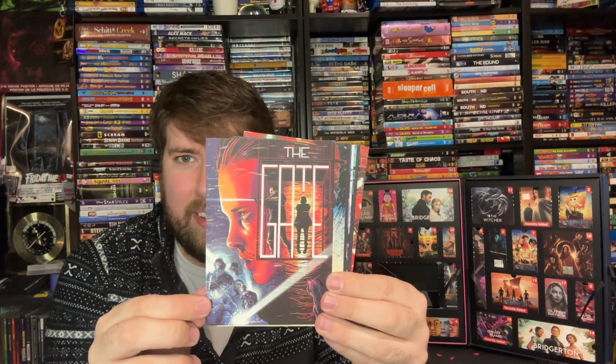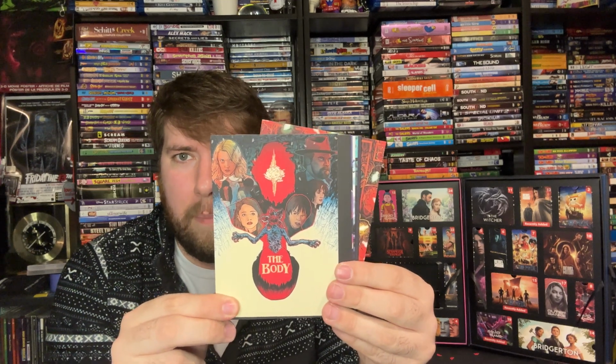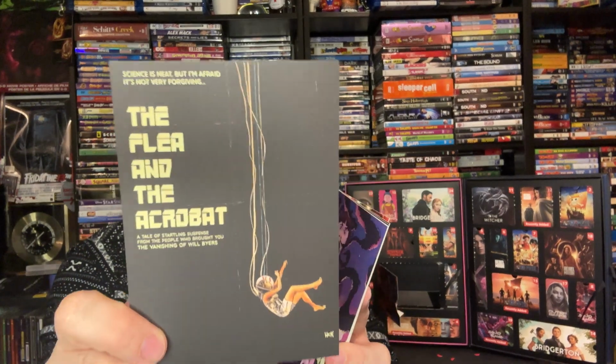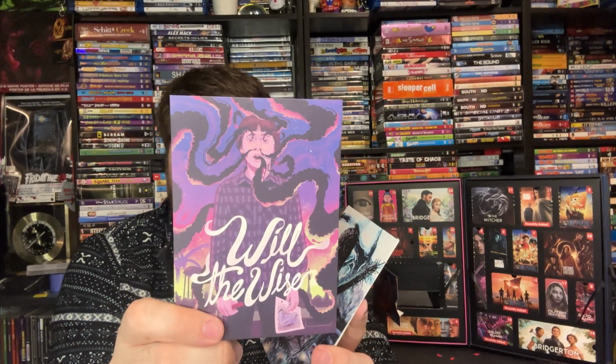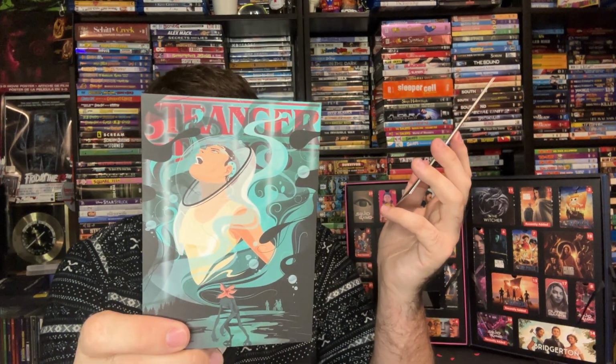Then we also have one that says The Gate. The Body. Are these all named after episode titles? The Flea and the Acrobat. Will the Wise. It'd be cool if they are. This one does not have any writing on it, or at least any writing that I could discern. And then this one just says Stranger Things on it.